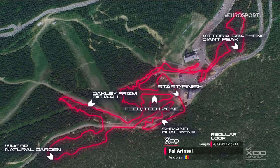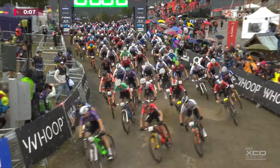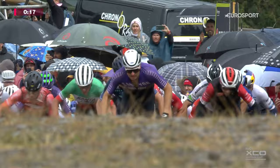And it's green for go, Impala and Sal Andorra. Nino Schurter smiling on the start line, but it's Lucas Schwarzbauer who wipes that smile off his face and makes it first through the puddles. Dubois alongside him, as was Saru. And they are all safely away from the line and head out onto the start loop, but it's Schwarzbauer in the engine room at the front.